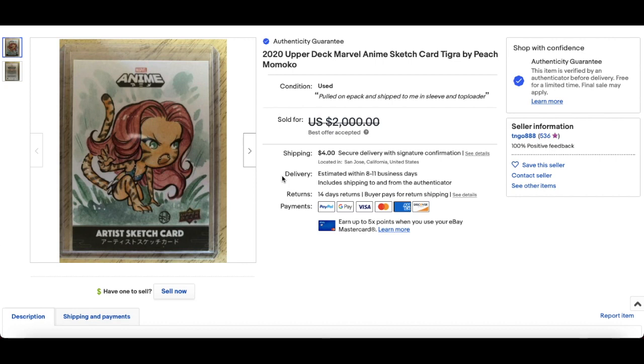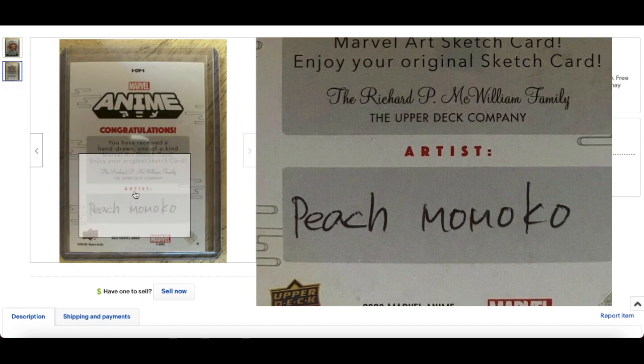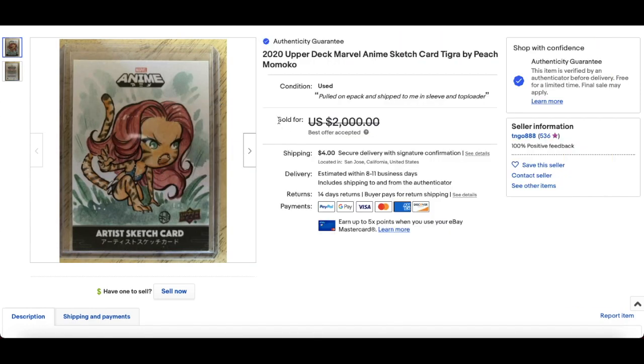In at number 6, 2020 Upper Deck Marvel Anime sketch card of Tigra by the very, very, very famous and hugely popular artist Peach Momoko. Look at the back of this. Kind of looks like it's done in a biro pen, but nevertheless, that is a sick card. Sold for $1,500, best offer accepted.